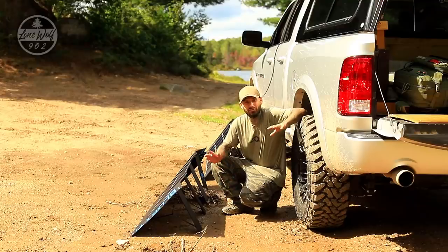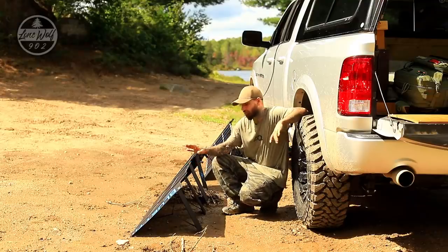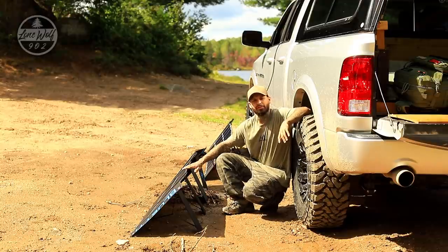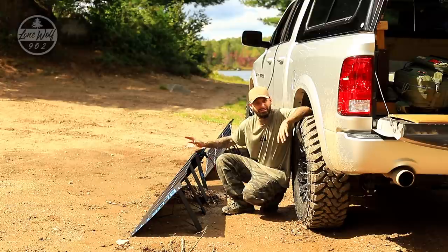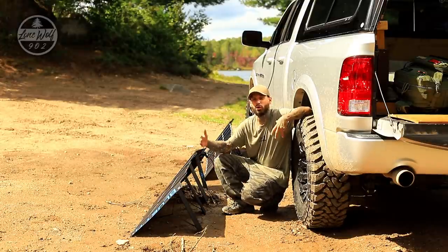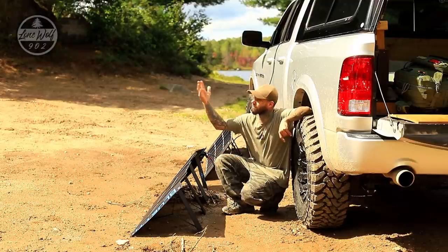All right, guys, so I've got the solar panels rigged up, and I'll just bring you up to speed with what I've got going on here. So I have two separate solar panels. I've wired them in series right now. Each panel is 200 watts, so we have a total of 400 watts collection from the sun.